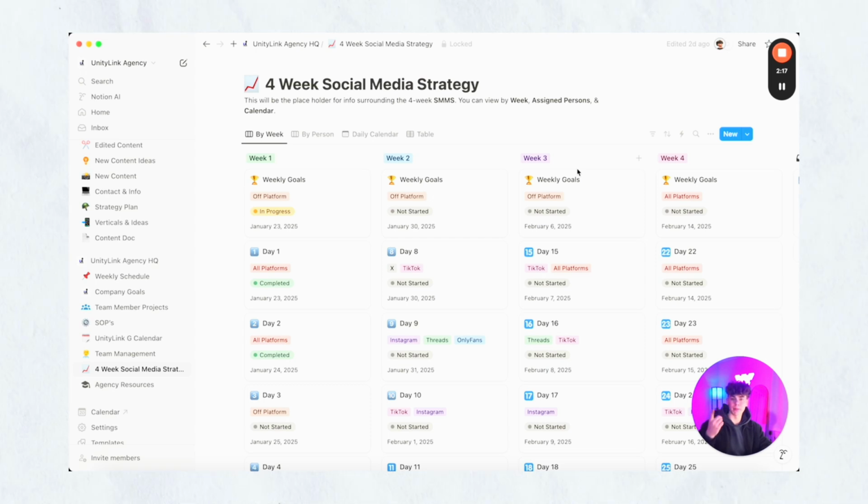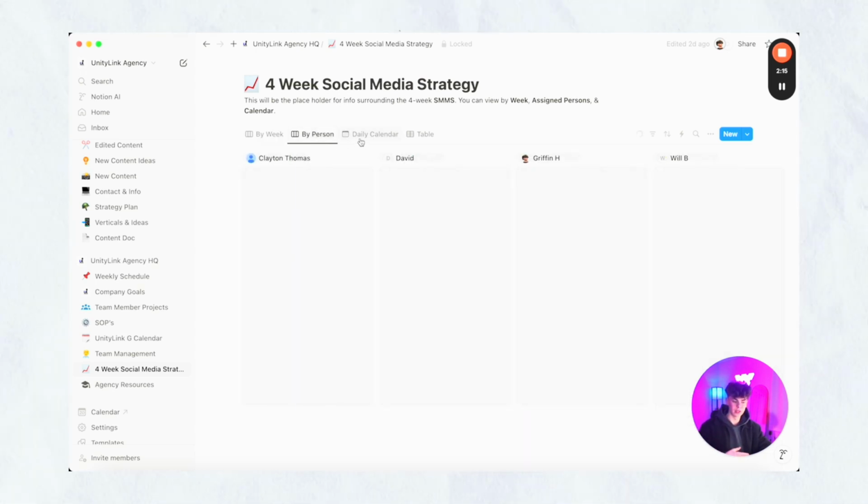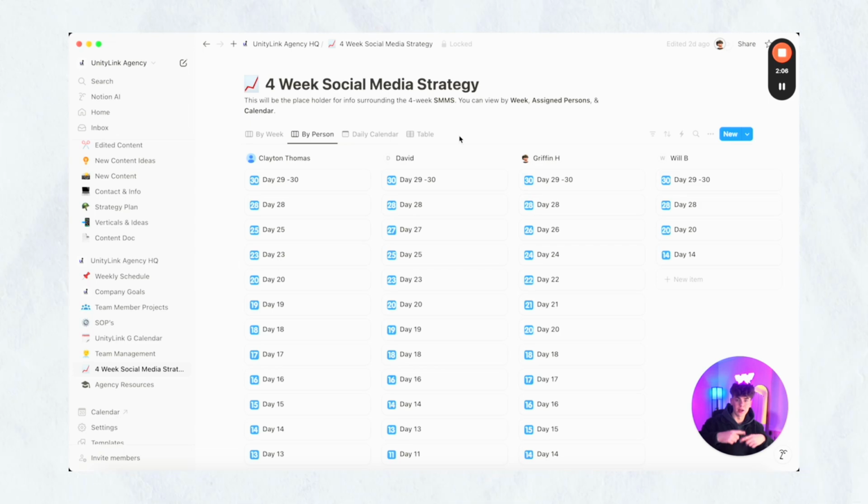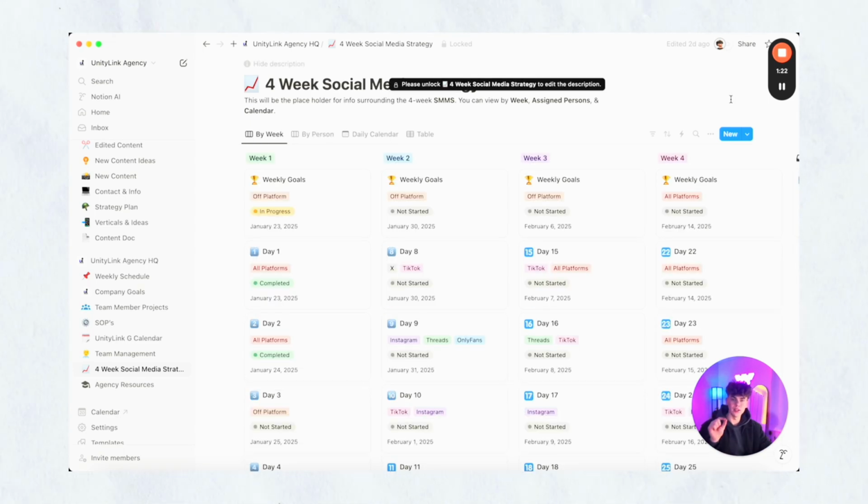This is separated by the person, which person has which duties, the daily calendar, so it shows you exactly how this will play out, and the table. This is analytics tracking and other things like that that you need to keep in mind when running social media. You will need this in your agency if you want to scale.